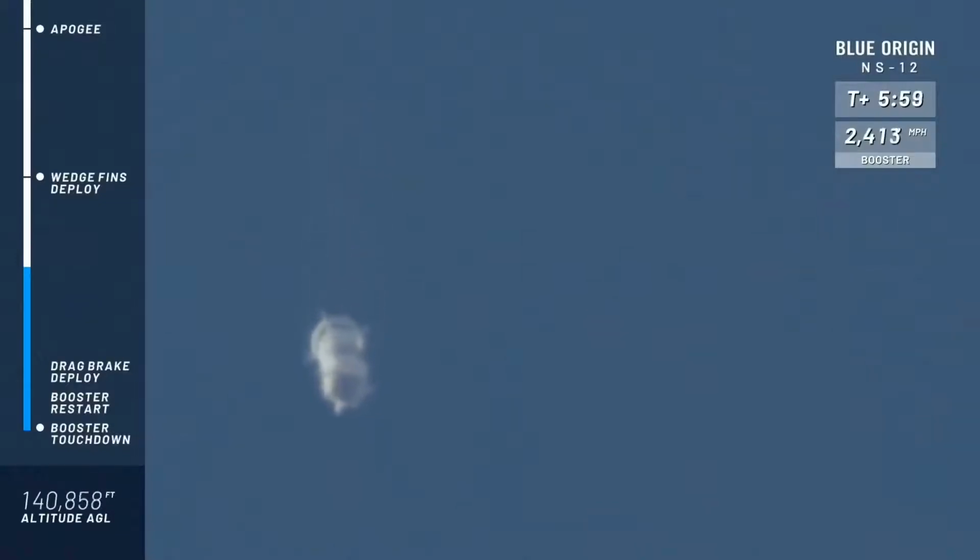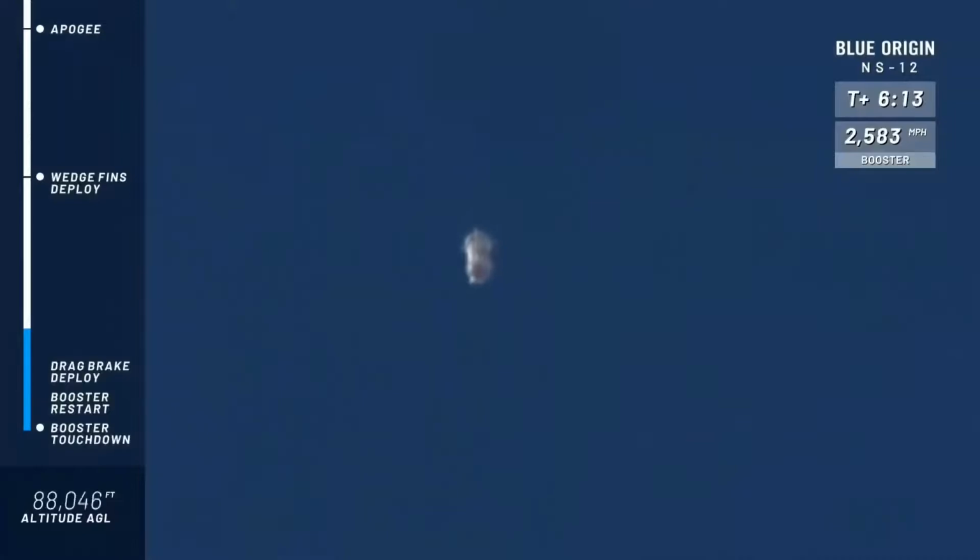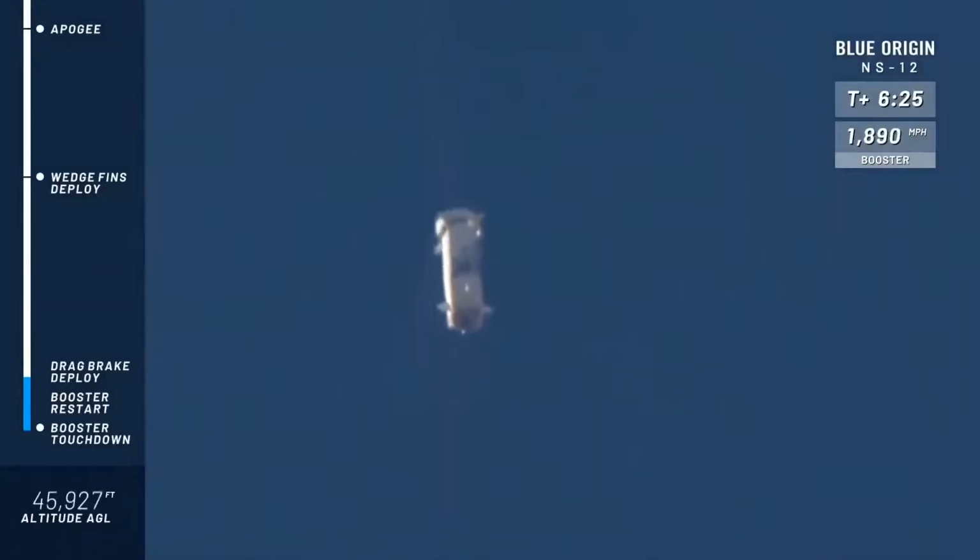You may recall those wedge fins are housed up in what we call our ring fin. As the rocket's coming back down, the air is flowing through that ring fin, centralizing the pressure, and that keeps the rocket nice and stable and straight as it's coming back down to land. Of course, the wedge fins also help with the stability of the rocket as she descends back home to Earth. Next, we'll be looking for the drag brakes to deploy. Those are also housed in the ring fin, and that's going to dramatically cut the speed of the rocket.